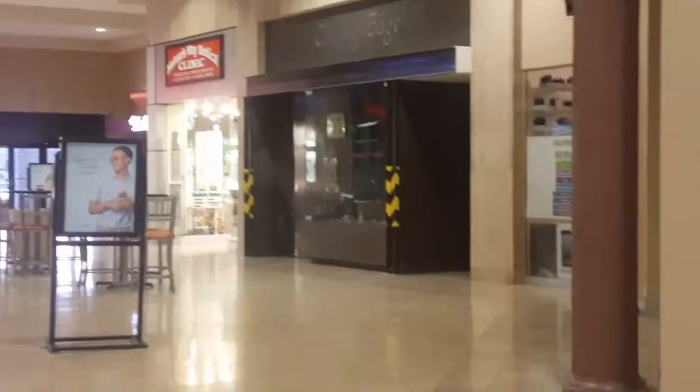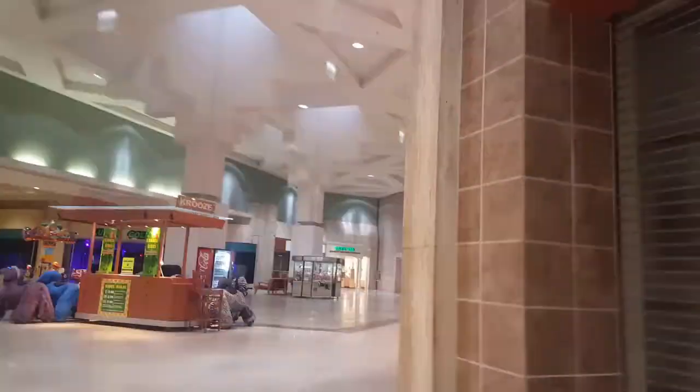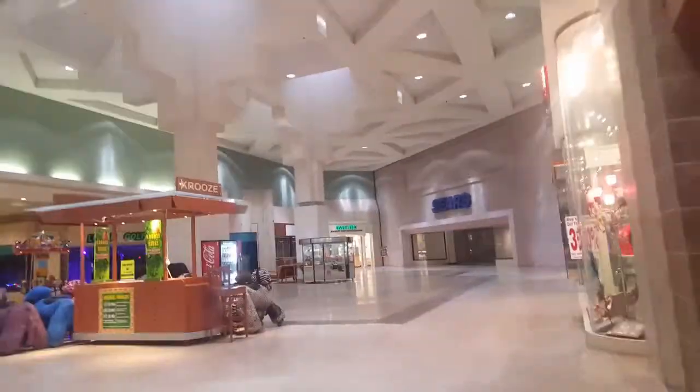Oh, there's another entrance to the industrial wine shop. And then down here is Vision Works, if you could see that. There's actually abandoned at Metro Center, so that's not something that's themed with Metro Center, but nonetheless, yeah. And honestly, this mall has a lot of things that are themed to Metro Center. And I'm going to spend a couple minutes looking at the Sears over here.